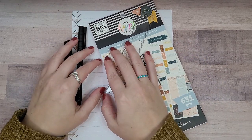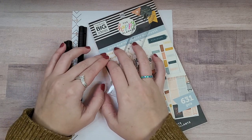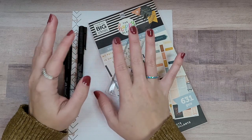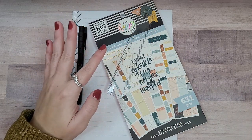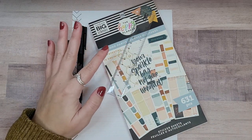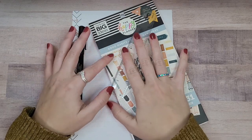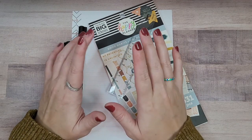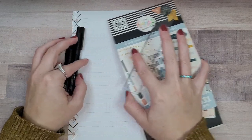Today I'm going to be creating a page to stick in my planner to remind myself what I want my day to look like, how my day can be the most productive, and keep track of my AM routine and my PM routine that I have not been doing a very good job of.